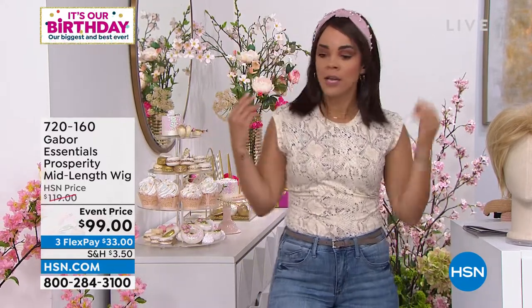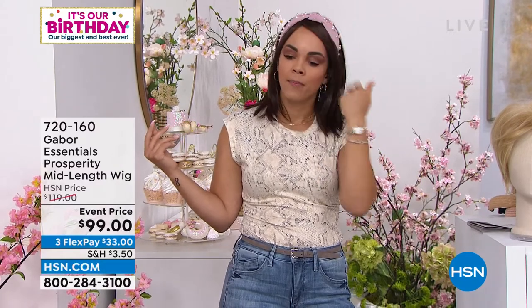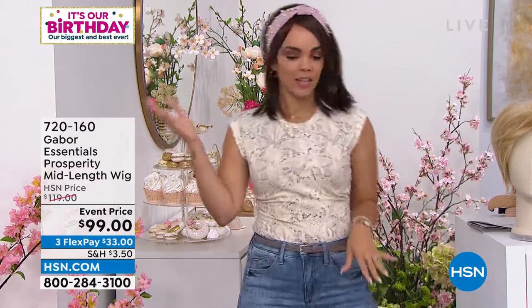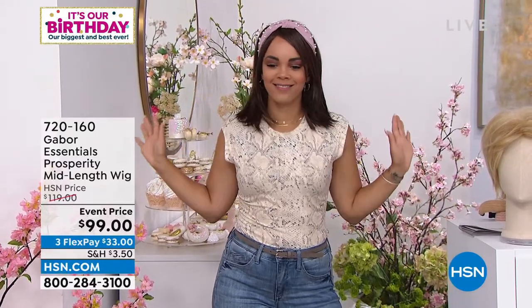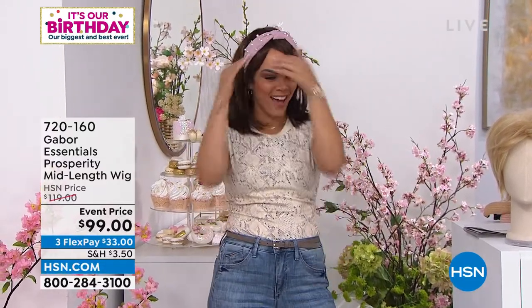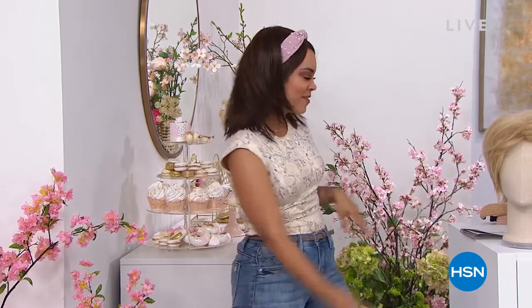It's a nice little mid-length. There are bangs, so you can make bangs with it if you want. But I like to just do a little swoop action. Turn it around for you, shake it. I love it. Oh my goodness, I'm feeling myself. I think I'm going to have to post a photo on my Instagram.